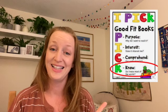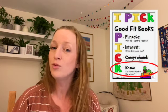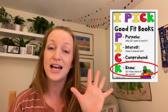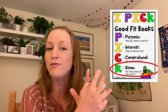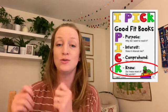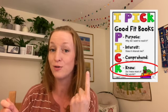And finally, K. Do we know most of the words? A good rule that many teachers recommend is called the 5-finger rule. That means for each page, there should ideally be 5 words or less that you don't know. Meaning when you start reading, if you come to a word you don't know, start counting it off on your fingers.